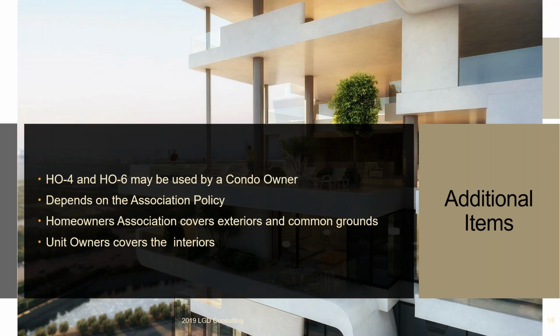Now, HO4 and or HO6 can actually be used if you own a condo. So it depends on the association policy that's enforced on the structure. The homeowners association or condo association coverage covers exteriors, which is the common ground. The hallways, the stairways, any common areas. That's the exteriors coverage. Some condominium association or homeowner association policies cover or include what's called unit owners coverage, and that would cover the interiors.